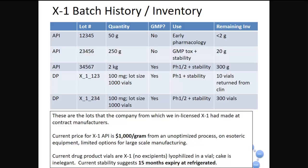You compile a huge package that convinces yourself, the FDA, and everybody involved that you know what you're doing and that you've made the right material. And then accordingly, we had significant work that went into converting the 2 kilos of API to 2 lots of drug product, which in this case are 100 milligram vials.